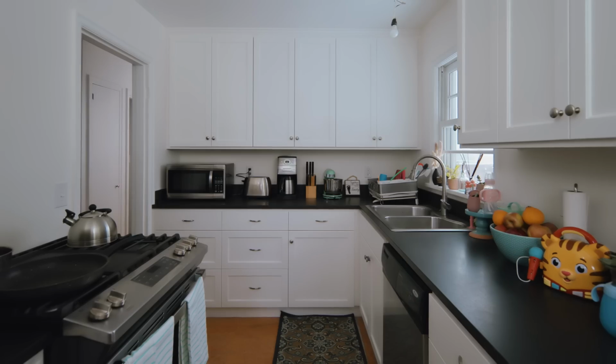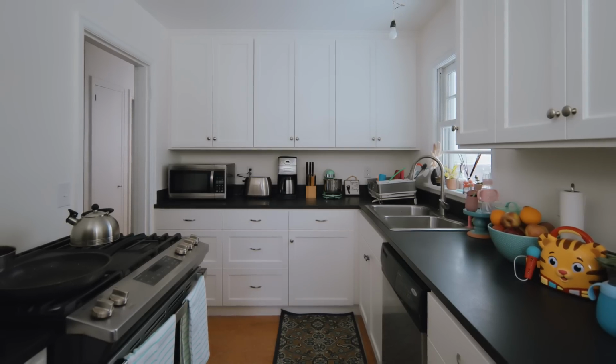Good job. Thanks. This is beautiful in here. Looks so much better than it did. You didn't even have light fixtures before. What? Yeah. Oh, you just had the ones hanging down. Yeah, just a little light bulb hanging out of the ceiling. Look how beautiful it looks now.